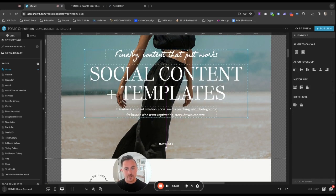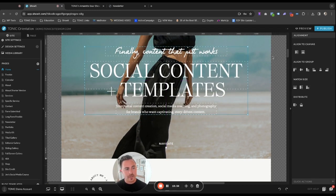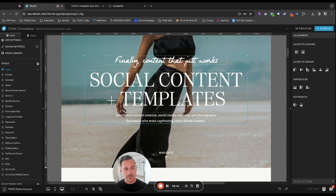So you can see that Showit has really nice guidelines. So we know that we're in the center there. You can also use the align to canvas tools. So let's just hit center and center horizontally.